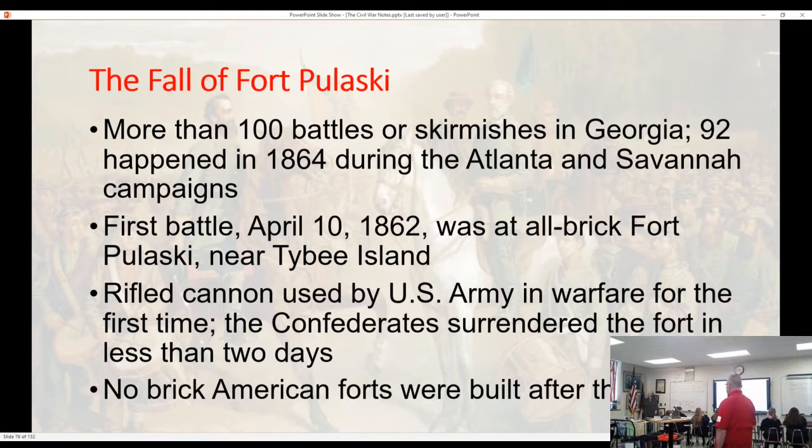And the Union cannon, in this instance, is something brand new. It's rifled. The barrel is rifled. It has grooves cut in it. And those grooves actually spin the artillery shells that come out, and it makes them much more accurate, and they can be fired from much greater distances. So the U.S. Army's sitting about 3 miles from Fort Pulaski, and they're just lobbing artillery shells.